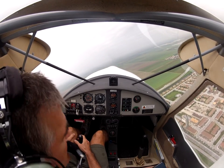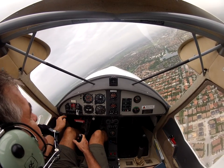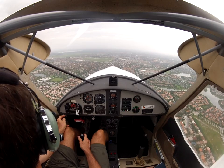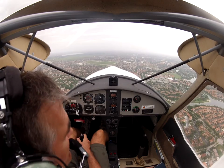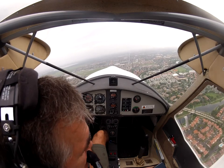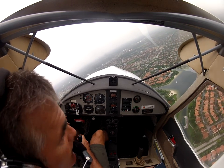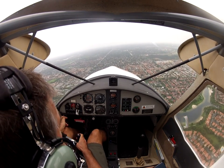I'm the only one in the pattern today, so I'm making my crosswind beyond the departure end of the runway. Okay, just did my crosswind, and I only like to take it away from the airport about half a mile or so, half a mile to a mile maximum. We'll start our downwind. Maintaining pattern altitude 1,000 feet. My airspeed between 70 and 80 here in the pattern. Level off. And there we are.